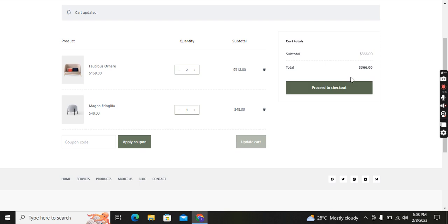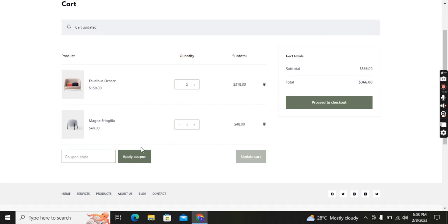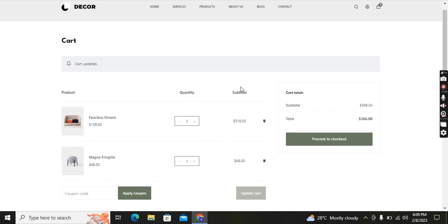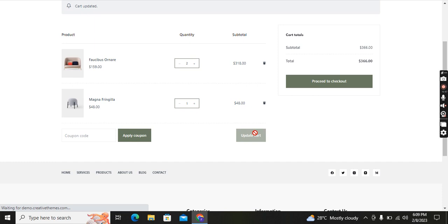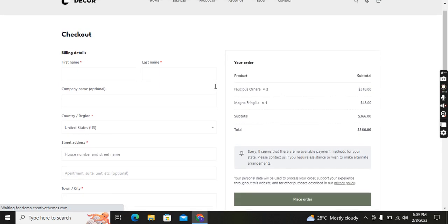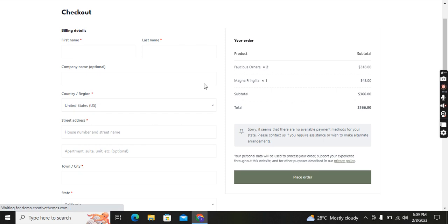You can see $366, and this is the cart, and you can use apply coupon code, and if you put anything, a message will show you the cart update, and you can see proceed to checkout. If you click on proceed to checkout, then you can order your products. You can see this is the proceed to checkout.